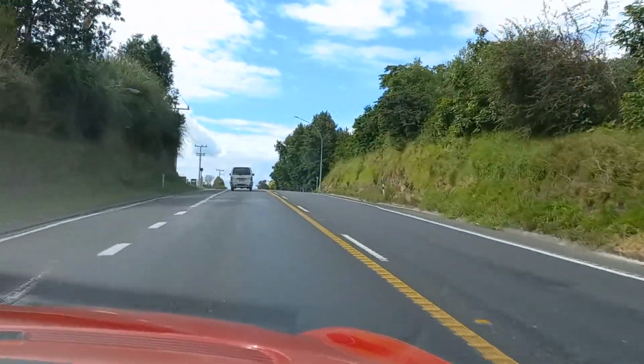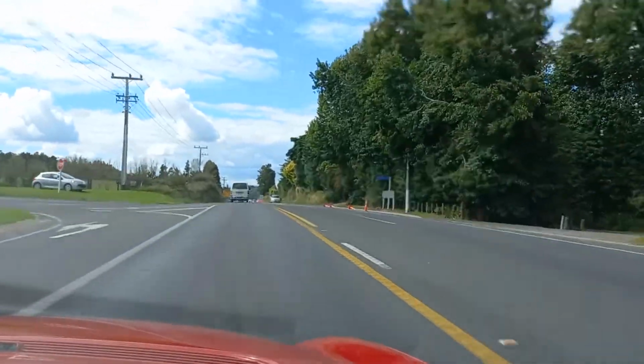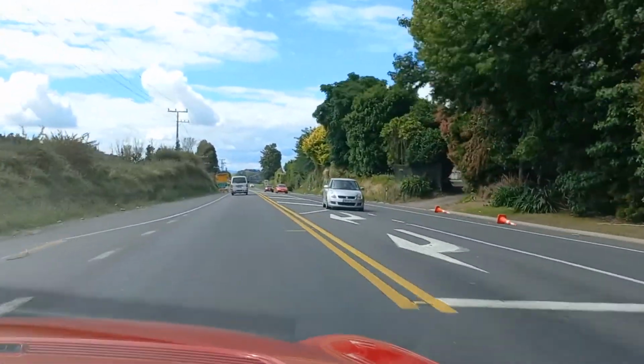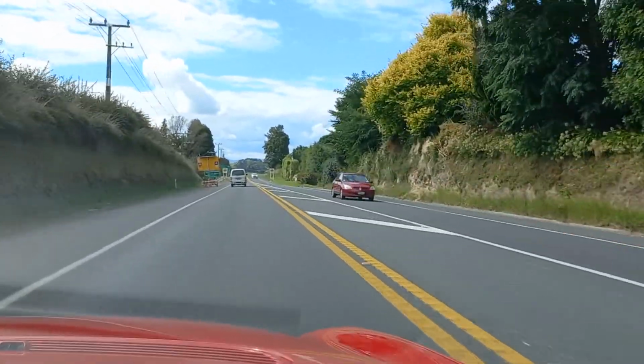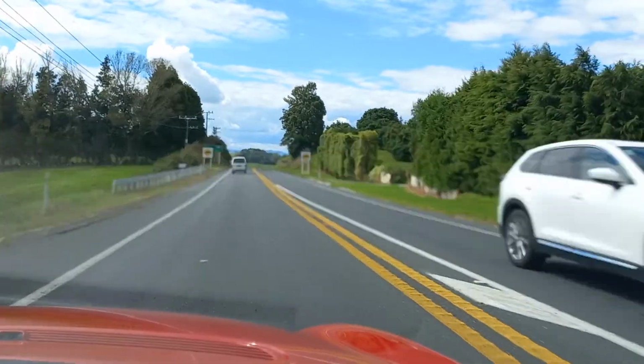Changes back from 5th to 4th very nicely. That gas there is $2.72 a litre. That's not bad. It's not a bad price today. Won't stay that low for long.